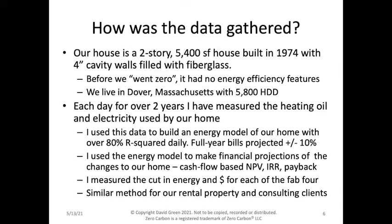It's 2x4 walls filled with fiberglass with some insulation on the roof. And then I've added insulation to the ceiling of the basement. Before we went zero, it had no energy efficiency features whatsoever. In fact, it was a pretty energy inefficient house.